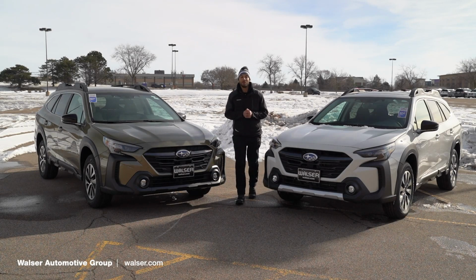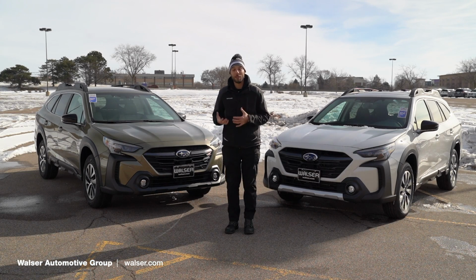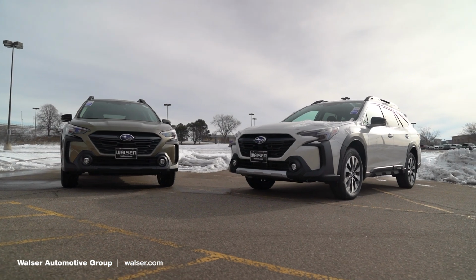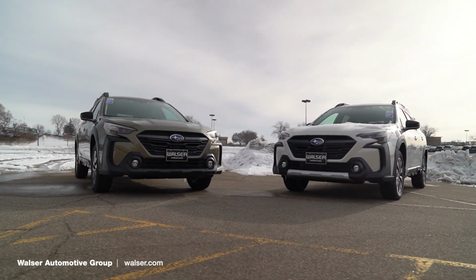Adam here from the Walser Automotive Group, and what I want to do today is compare a couple of Subaru Outback models. On one side we have the Premium trim level, and on the other side we have the Limited. So we'll look at the interiors, the exteriors, and see which one might just be perfect for you.